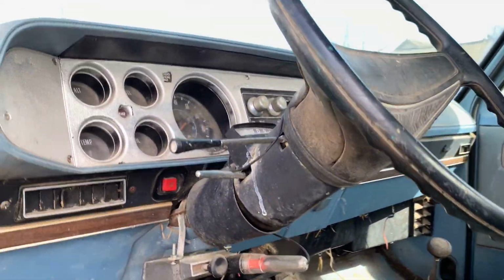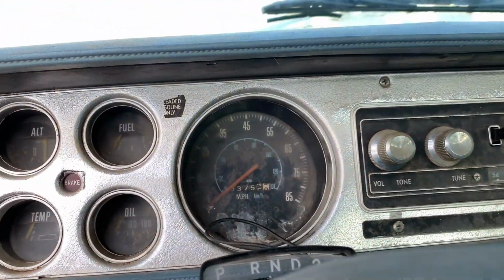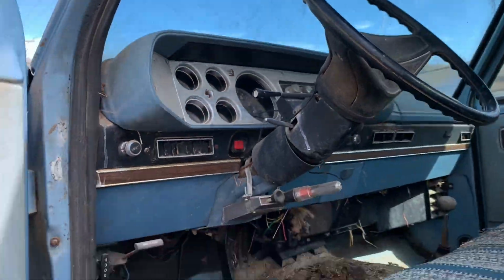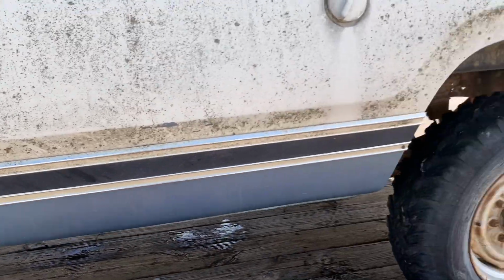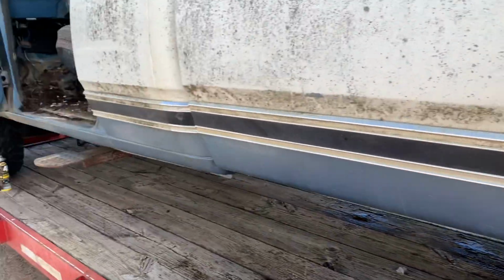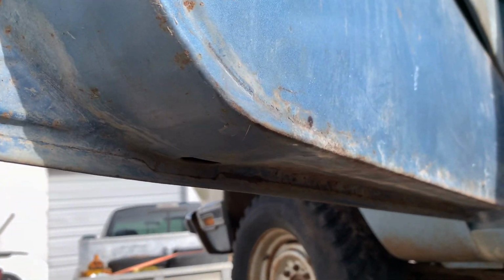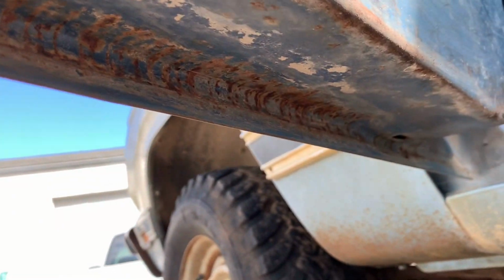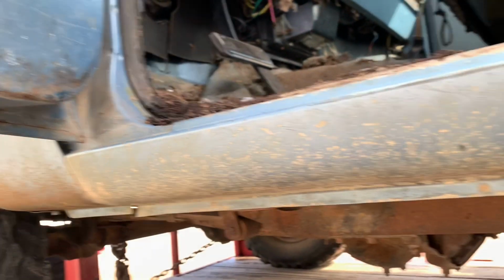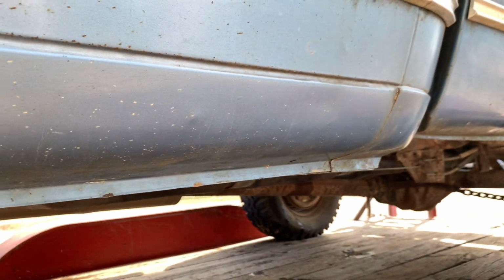The odometer says 53,000 something, I believe. So, we think that's probably original. We couldn't see how it'd be in this good a shape having 150, so. Bottom of the doors. Yeah. And the bottom of these rockers. These are, I mean, yeah. It's pretty nice.